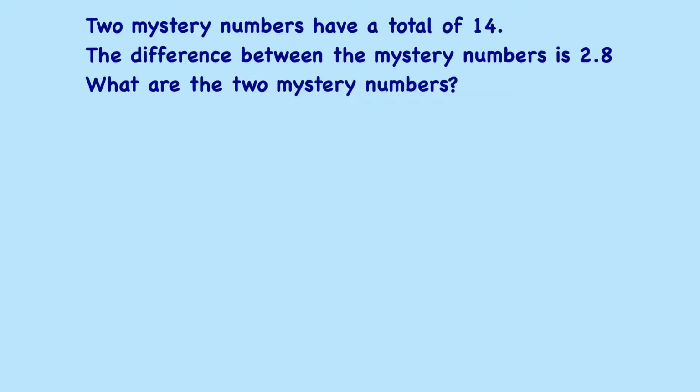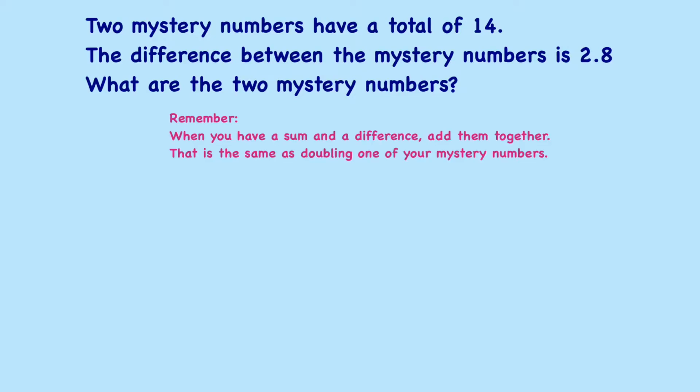Okay, how did you get on? Let's go through the answer. Here's the tip from before to remind you what to do. So when you have a sum and a difference, add them together. That's the same as doubling one of your mystery numbers.